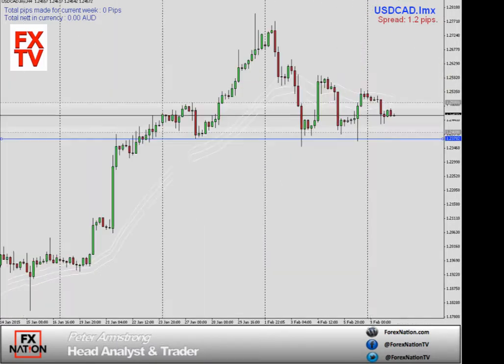If we go to a 4-hourly chart, there's not a lot of trades to be had. I'd be taking profits before the $1.24. You might be able to trade a run towards the $1.24. I'd be getting out before then because we've bounced off it a number of times, and don't just assume that this time's the time that it will break through.